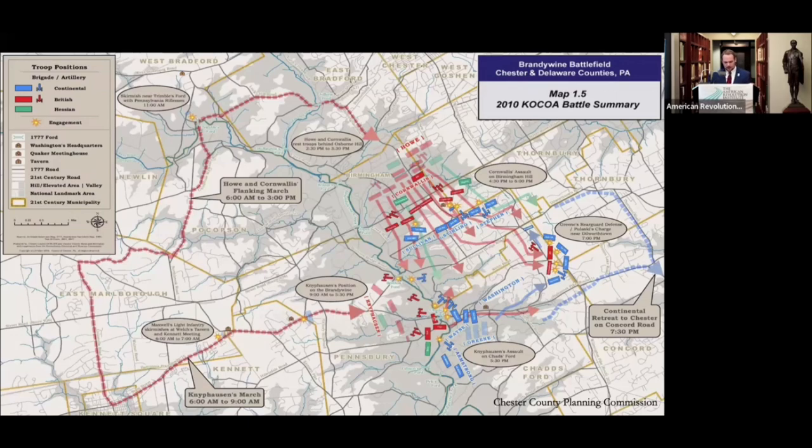Howe attempted to capitalize on the American commander's mistake. His plan called for a pincer movement of two columns that each set out in the early morning hours of September 11th from the small village of Kennett Square, 6 miles to the west of Washington's position. The first column was intended to be a feint and was led by Hessian Lieutenant General Wilhelm von Knyphausen. This column was made up of approximately 6,000 soldiers that were ordered to march along the main thoroughfare to Philadelphia directly at Washington's main position at Chadd's Ford.